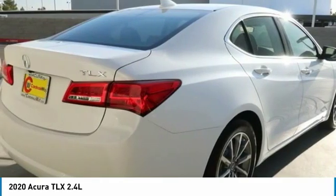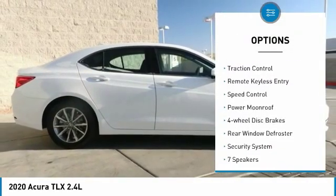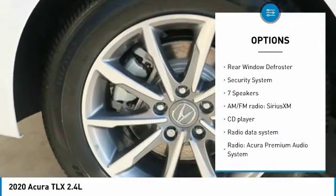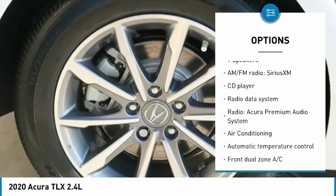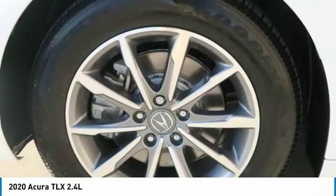Here are some of this vehicle's great options: electronic stability control, alloy wheels, brake assist, traction control, remote keyless entry, speed control, power moonroof, four-wheel disc brakes, rear window defroster, security system.